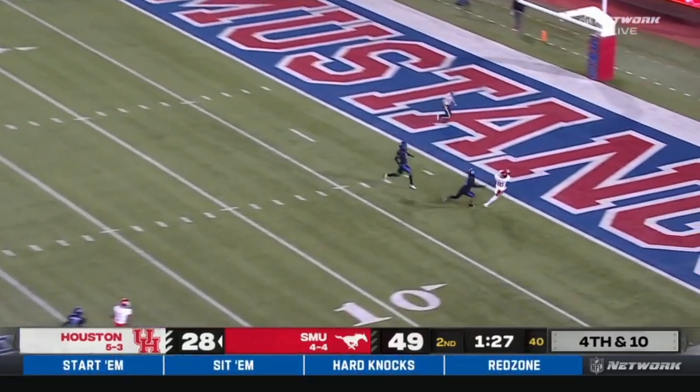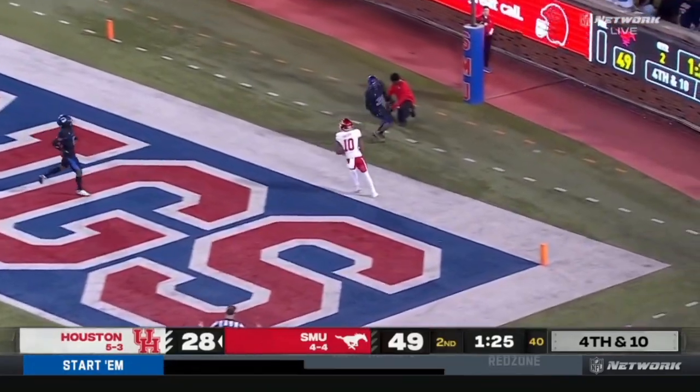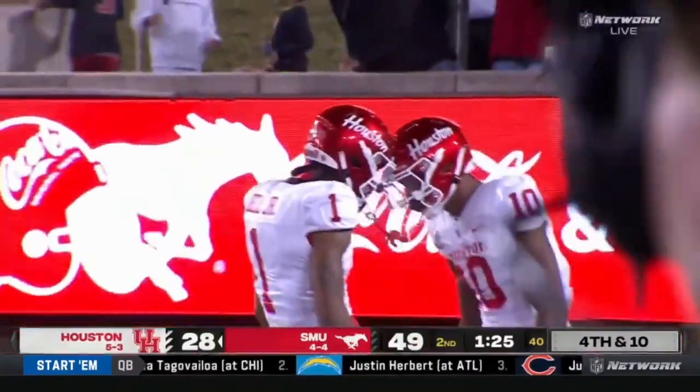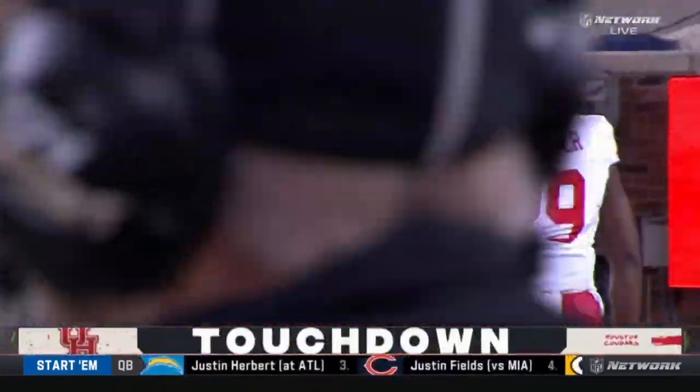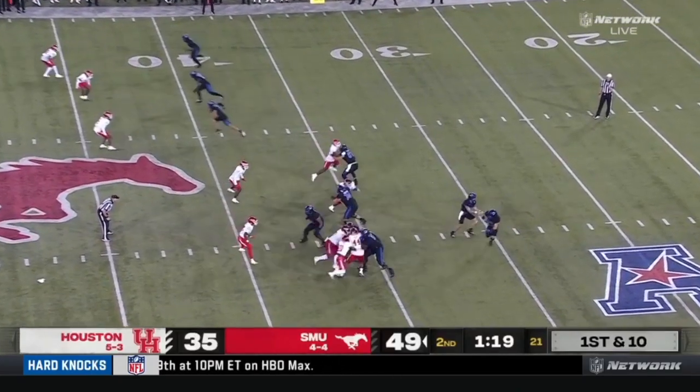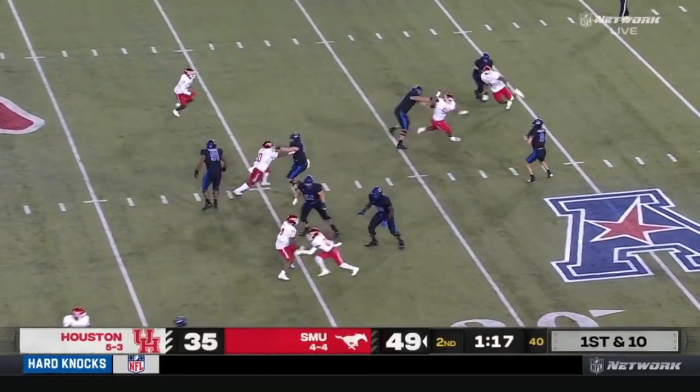Toon looking for Brown into the end zone. Caught. It's golden. The freshman wideout, who they were happy to have back this week. Usually they let that stuff go.